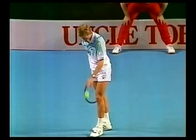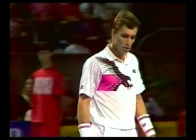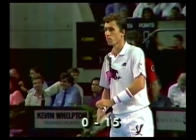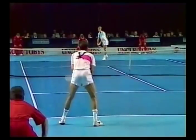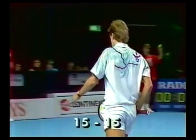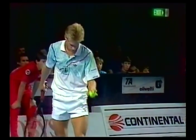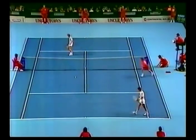One game all in this semi-final. Love 15. Ivan really taking this on the rise. He was able to get that one nice and low and got the angle. 15 all. Stefan Edberg has had his best year in professional tennis this year, winning 6 tournaments. And of course, the big one at Wimbledon. Thirty 15.